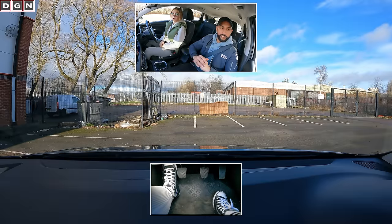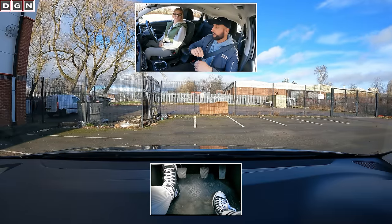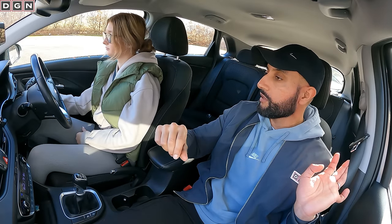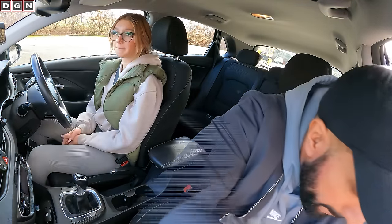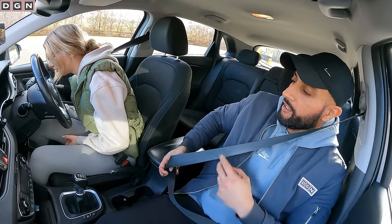Okay, so this is where we're going to do the bay park. Yeah, we're going to reverse into one of those bays on the left. What I'm going to do, so the viewers have a view of the outside, is set up a camera outside, yeah? If you could switch off the engine for me, take the key out, I'll be one minute, yeah? Okay, start the car for me. Hopefully that camera is set at the correct angle.